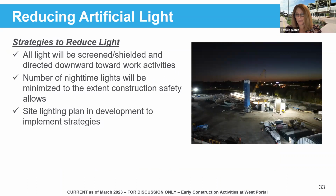So lighting is crucial to the project to make sure that we have safe operations of construction. But in order to make sure that we don't increase the ambient light, we will make sure that the lights will be screened and shielded and pointed downward directly on the construction activities. So they will not be pointed towards any of the neighborhoods. We will also make every effort to limit the number of nighttime lights that are used to the extent we can to ensure the safety. And as part of this, we will be developing a site lighting plan to implement the strategies to reduce the ambient light that neighbors may be experiencing. Next slide.